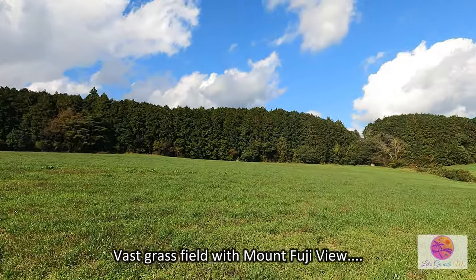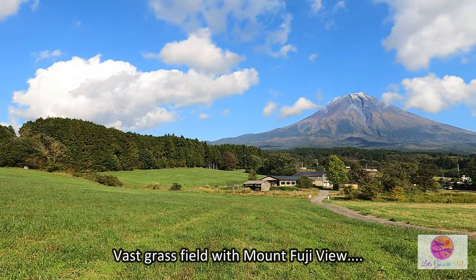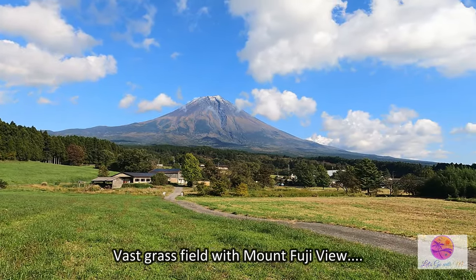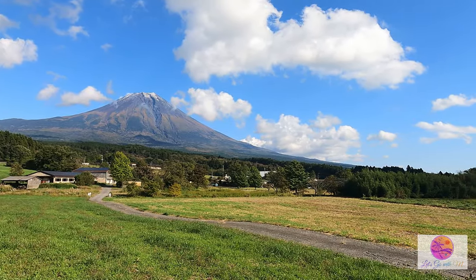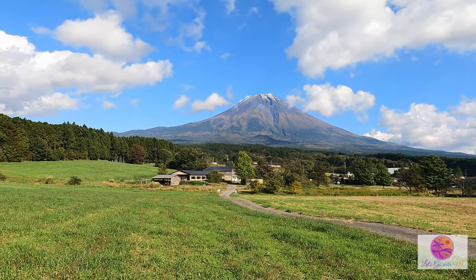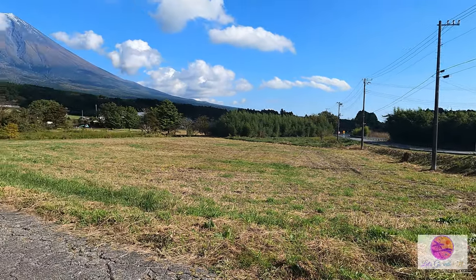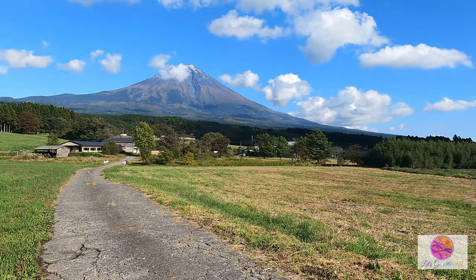Wow, look at this place. It looks like we are standing very near to Mount Fuji. The combination of the clear blue sky and the lush green grass with Mount Fuji makes an amazing view to see. I am mesmerized by this place. By keeping this amazing view in our minds, we are leaving to our home.